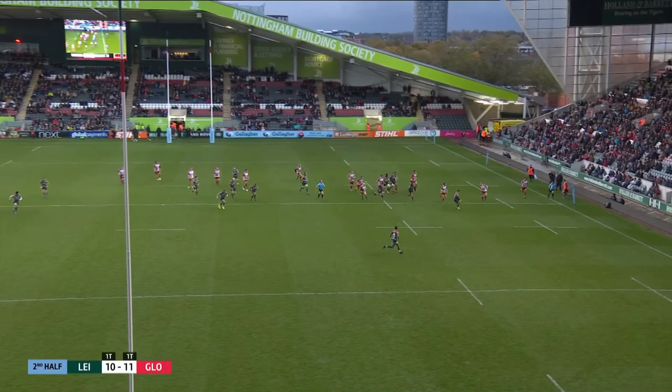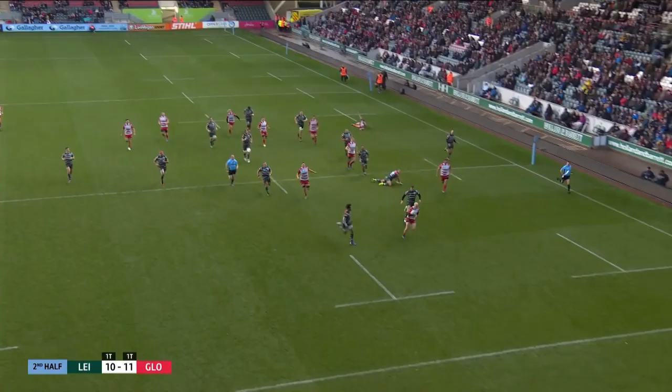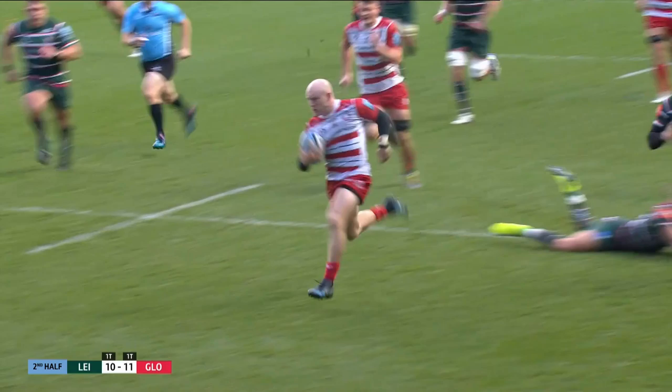They rip down the blind side. Marshall into Thorley. We know how good a runner he's been. And Simpson, exactly what he did last week, supporting like all good nines. Brilliant, brilliant finish. And wow, what a way to change a game.